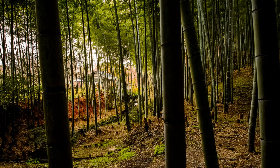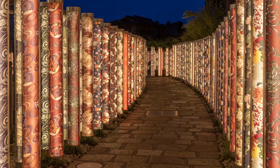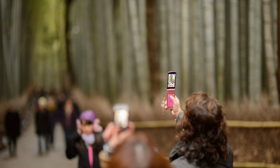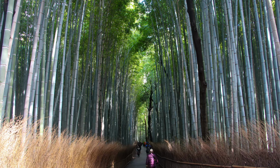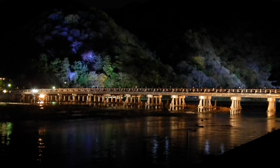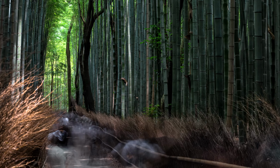I've heard if you go later than that, you might not be able to get decent pictures because it gets too dark after they turn off the lights. So make sure to go at the right time so you can get all the pictures that you want. And during the event, the Tokugetsukyo Bridge is also illuminated. So if you're around the Arashiyama area in December, then you should check it out.